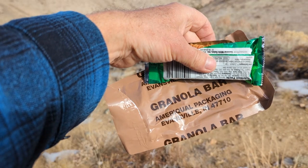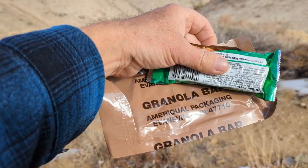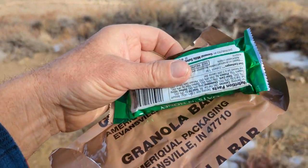I've got an MRE granola bar that's 24 years old. Let's see if it's any good. Well, this MRE, for being almost 25 years old, it's still edible. It doesn't taste stale, it doesn't taste fresh, but it's edible.